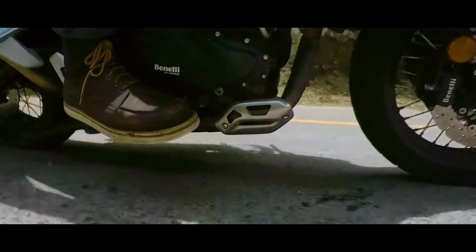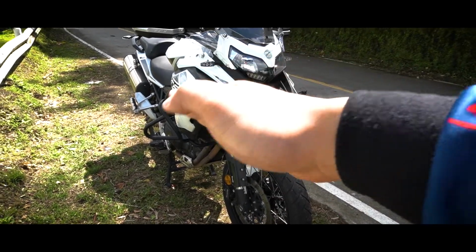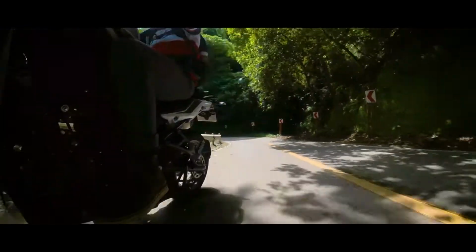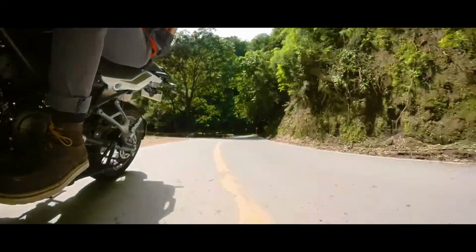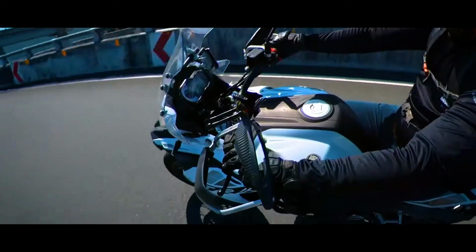Napakaganda niya yung pang-banking sa mga ganyang klaseng kalye. In good hands, sa mga mas malulupit pang rider, kayang-kaya pa nilang i-banking ng mas sagad yan. Kasi it's really confidence inspiring, well balanced, ang komportable ng upo mo doon. All the ergonomics are, you know, confidence inspiring.